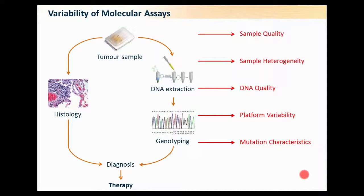What I'm going to do first in the talk is focus on where variability can sneak into assays, and then we'll have a short break, half time as it were. After that I'll really delve into the details and the data that we've got on our multiplex reference standards, testing and applying these standards on Ion Torrent and MiSeq platforms.